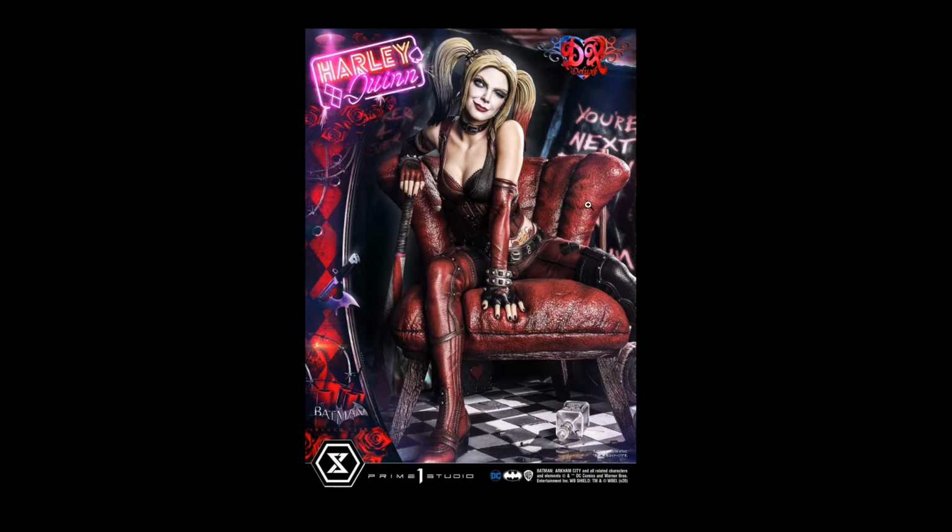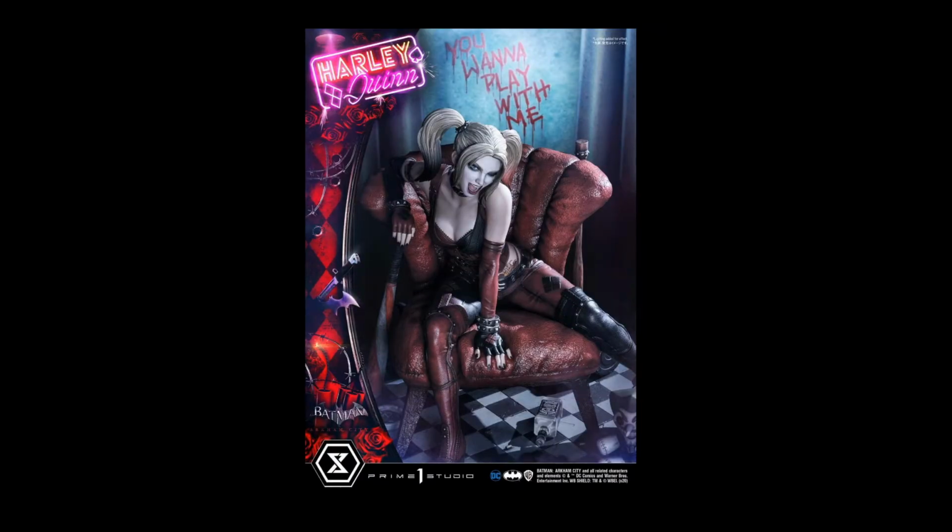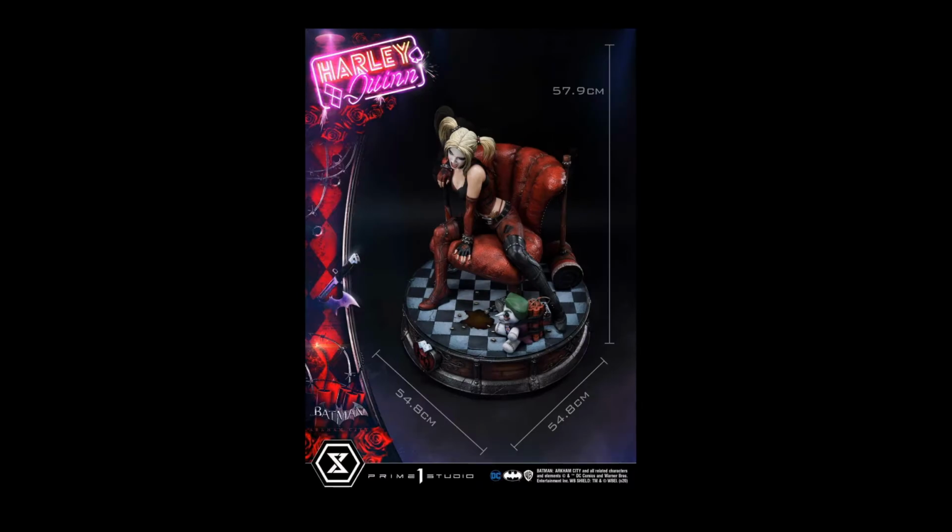And love the detail on that chair. The leather, really cool. Love the playfulness again of this piece. I mentioned this many times before. I'm not really a fan of throne themes, but I think this one is fitting for the character, what they're trying to tell. If you are familiar with the video game, then definitely this plays so well and represents the character there. Harley Quinn has always been a playful character, and I feel that this fits her well.